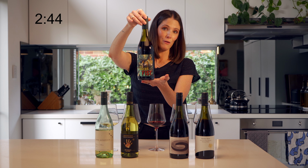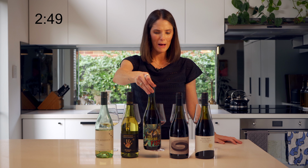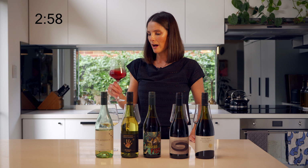They used to sell really well, firstly for the name, but secondly, once you open the bottle and you drink the wine, they're really well made. The fruit's delicious. They are deeply satisfying wines. They used to retail at about 25. I think they've gone up to a shocking 27-ish.